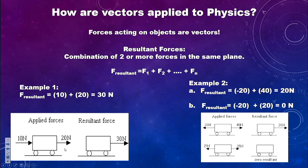Therefore, the total amount of force acting on that cart would be 30 newtons, because it's all going in that same direction. All right? So the example over here is this one. You have that same cart, and a force of 20 newtons. Let's say they're playing tug of war with this cart. You have 2 people on this side pulling on it and 4 people on this side pulling on it. Who's going to win? This side with 4 people, right? Exactly, which is the resultant force of 2 people.